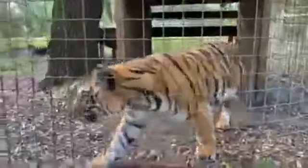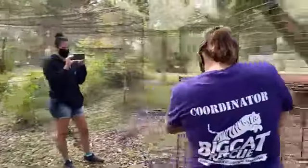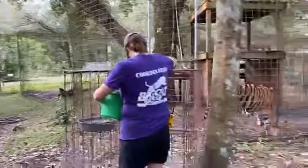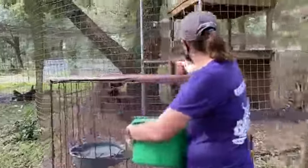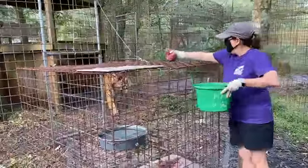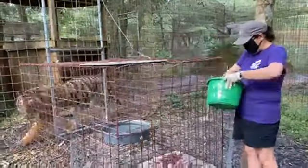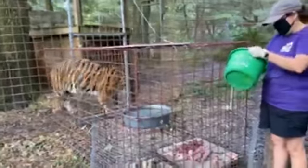The cats get fed once a day, and we feed them in the morning. For a couple reasons, it's a lot of times nice and cooler in the morning. We also miss a lot of the storms in Florida here. We get storms in the afternoon, and we'd rather not feed them in the rain. They'd rather not get fed in the rain.